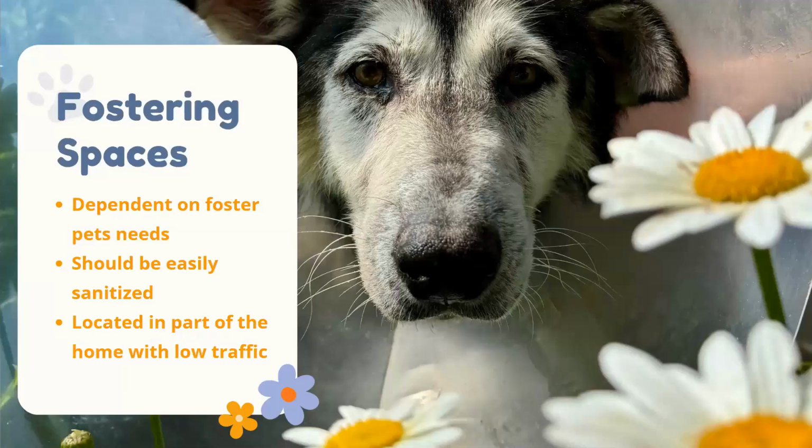Neonate kittens are oftentimes confined to a cat carrier. That's a very easily sanitized space, but you don't want to put it in your closet with all of your clothes and your shoes on the ground. That just feels less easily sanitized if it's an aerosol-type disease transmission. So you maybe want a bathroom space instead. And it should be located in a part of your home with low traffic.